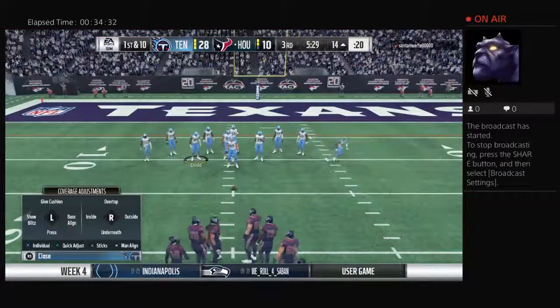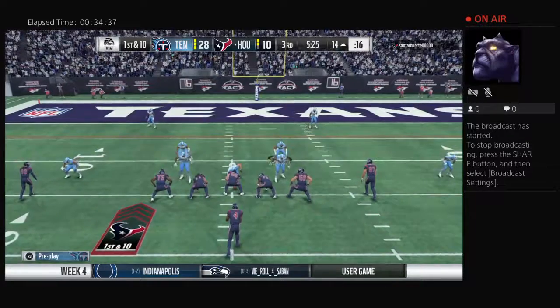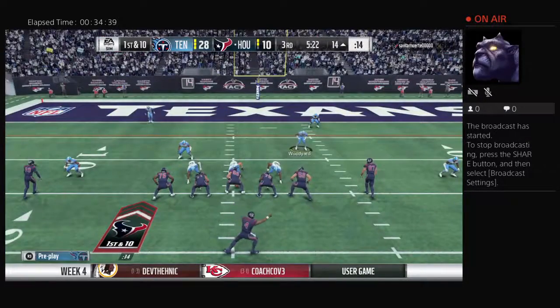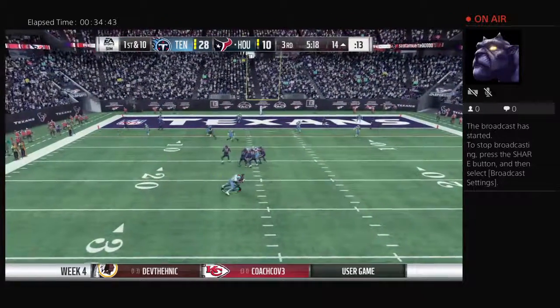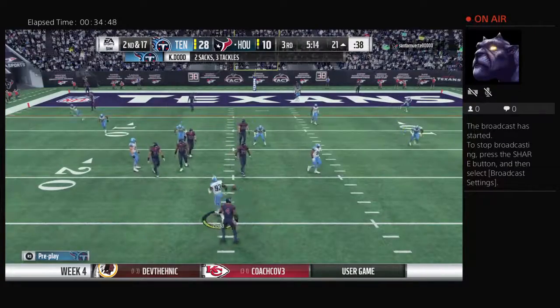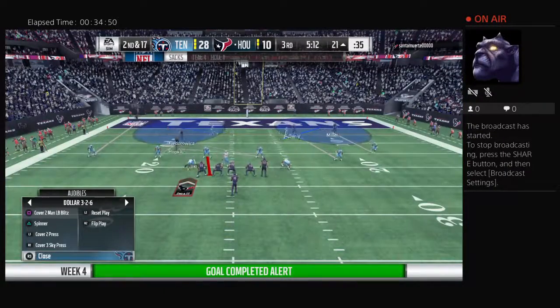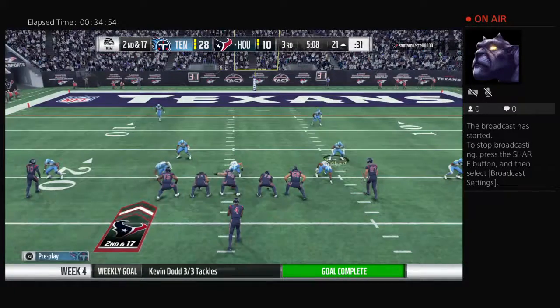So after that big play, let's see if they can catch their defense maybe on their heels. From the red zone now, Watson. And no escaping this time as he'll go down. They got him for a sack. Kevin Dodd in there to pick up his 2nd sack now of the afternoon.